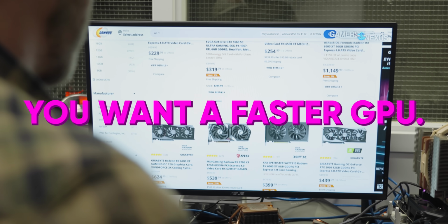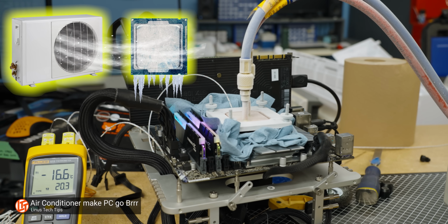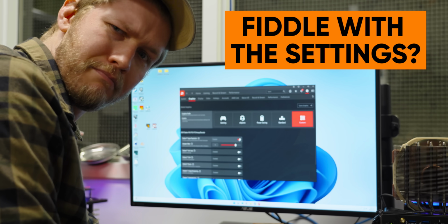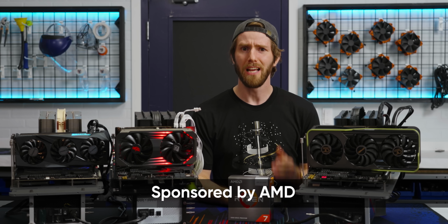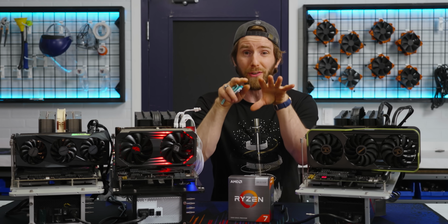You want a faster GPU. How do you get one? Well, instead of turning your air conditioning into a chiller, AMD wants you to fiddle with the settings? Yeah. According to them, you can get 40% more performance out of your existing hardware without spending a dime.